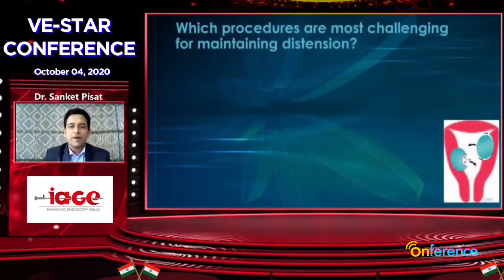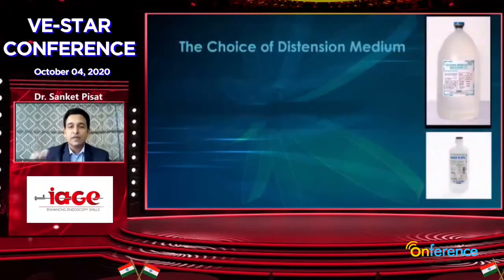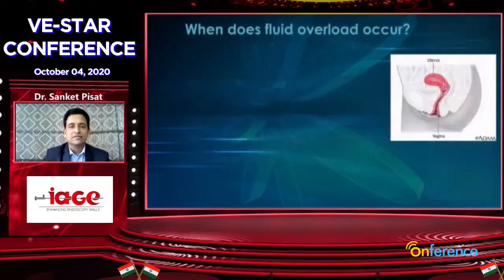So how do we get past this problem? Which procedures are the most challenging? Longer duration surgeries and those that cause bleeding. So hysteroscopic myomectomy, TCRE, and resection of the complete uterine septum are usually the problem areas. Now, I think there is really no debate as to the choice of distension medium. Earlier, we used to use glycine, but fluid and electrolyte imbalances are more likely with this kind of hypotonic solution. And therefore, now we've universally switched over to isotonic media where the complications are least. So we will henceforth be only discussing sodium chloride or isotonic saline.